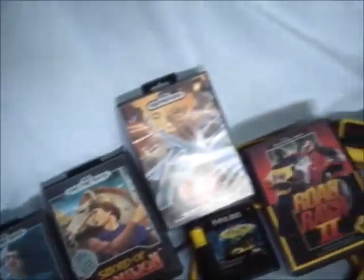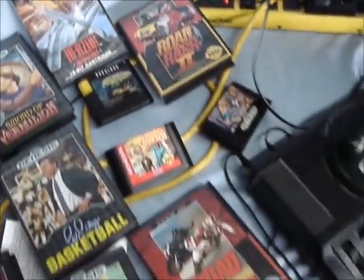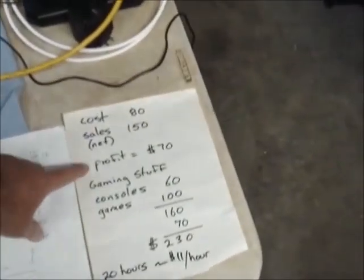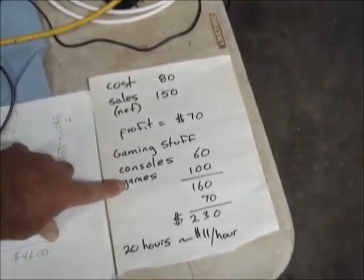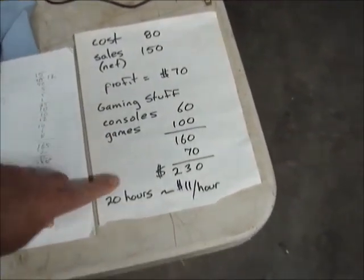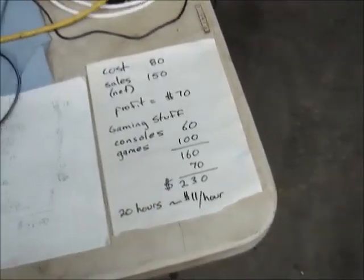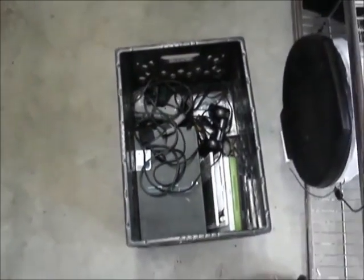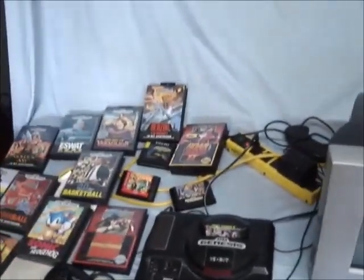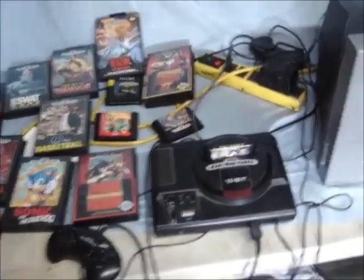So, anyhow, let's wrap this video up. At this point, I've already made $70 on this little $80 unit. And I figure I'll get back a couple hundred on the games, call it $160. So that makes the profit on this unit $230, including that PlayStation and the two consoles. So, this unit was definitely saved by the Sega.